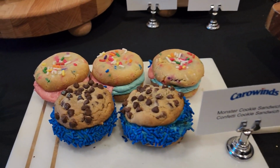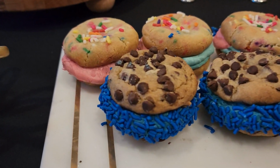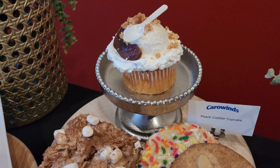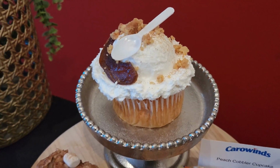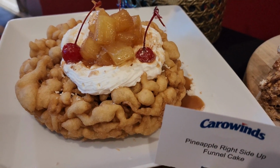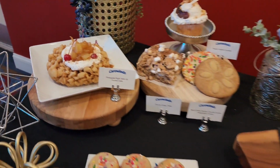Now over here we have our little more kid-friendly desserts. This is a confetti cookie sandwich as well as a monster cookie sandwich. Over here are some of our grab-and-go items within the park. And back there you'll see our peach cobbler cupcake. Oh wow. And then over here, our seasonal funnel cake for summertime is our pineapple right side up funnel cake that you can find at Funnel Cake Emporium. This is some good offerings this year.